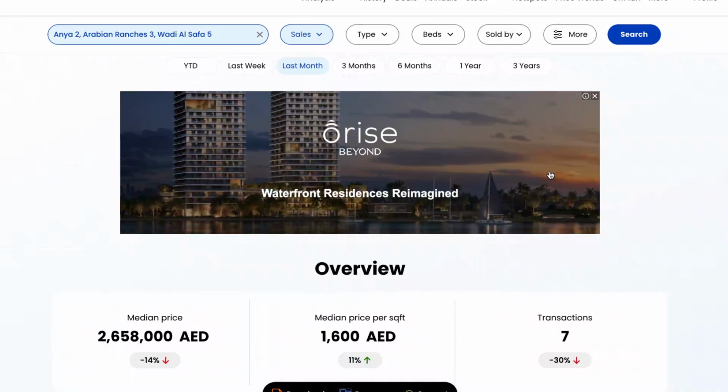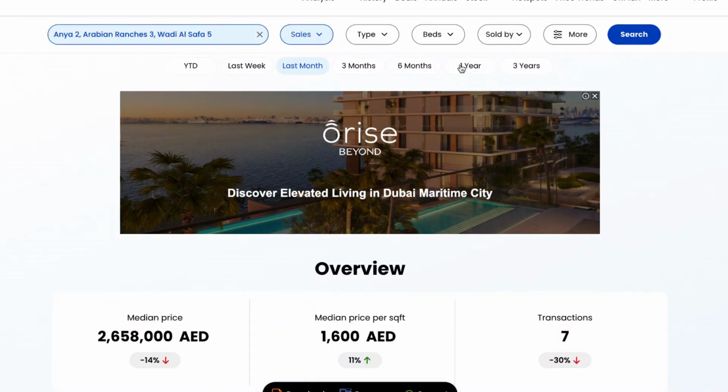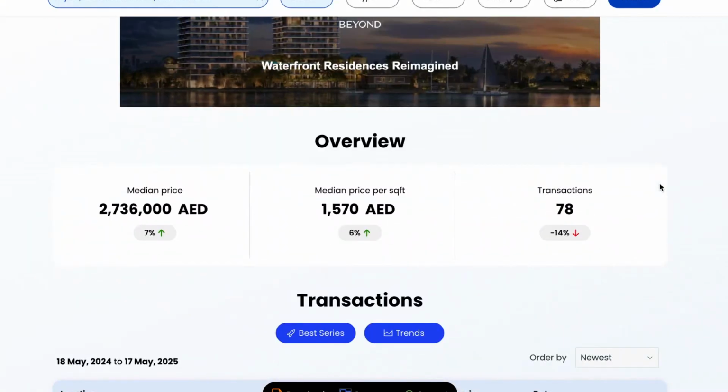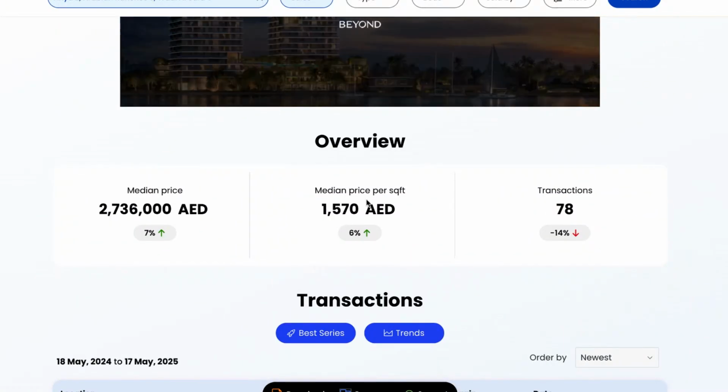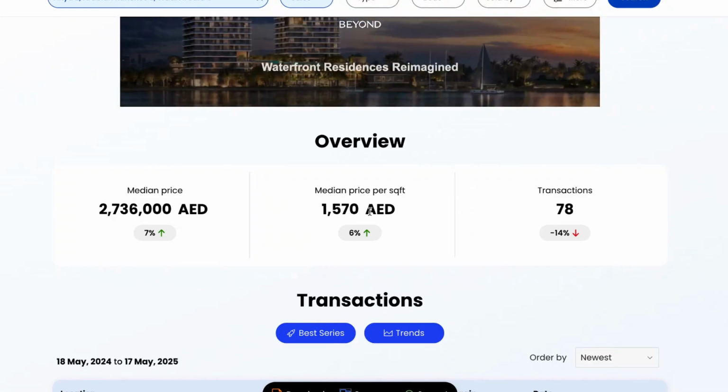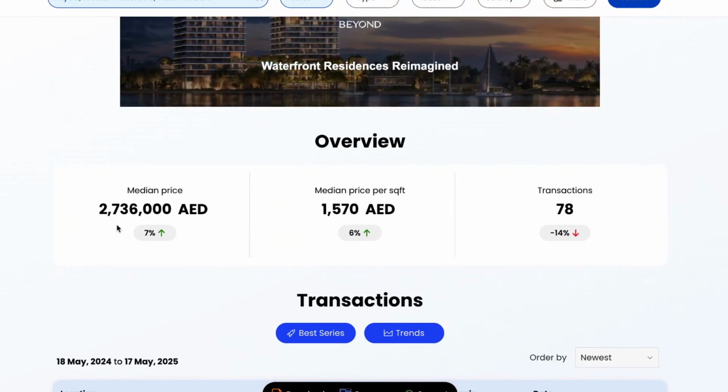So now we have to see what exactly the buyers and investors are looking for. What are the market prices right now? Let's jump into DXB Interact and check the last 1 year of year-on-year transactions. There are a total of 78 transactions. The median price is 1570 per square foot for this specific cluster, Anya 2, and 2.736 million is the median price for a 3 bedroom townhouse right now.